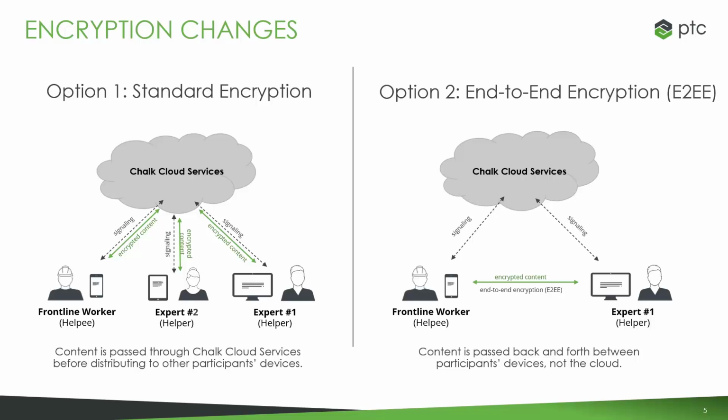Option 2 is end-to-end encryption, which means that the content is only passed between the user's devices and does not utilize the cloud. This provides a higher level of security, but it means that only 2 people can participate in a Chalk session.